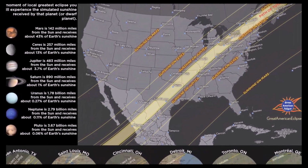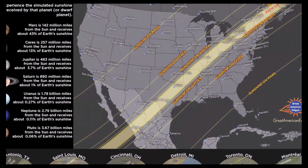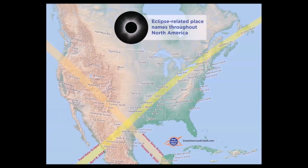Actually, that's probably roughly where Kalamazoo is, I would say, roughly a Jupiter level brightness of sunshine. So, all right. And if you want to see the eclipse from Corona or Sun Valley or Shadowland or Moon, or best of all, Eclipse Island in Newfoundland, you've got choices. These are not all, but these are some of the key places that I found with eclipse-related names. So that could be a cool destination to go.